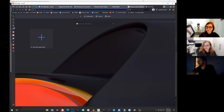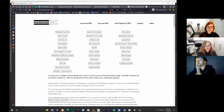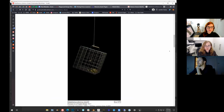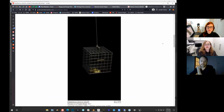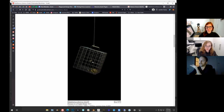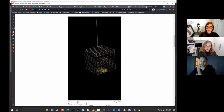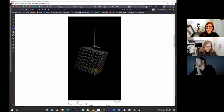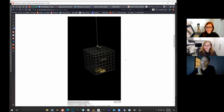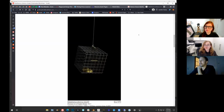I've got this piece on the Postmaster's site. This was the first thing I did when I was first introduced to the concept of NFTs. I had this model of the canary in the coal mine that I made about 10 years ago, and it immediately became a connection to me with crypto mining, the mine, the canary being an early warning system for bad things about to happen. What a beautiful metaphor to put into that medium.